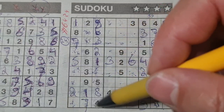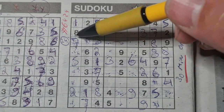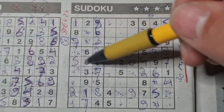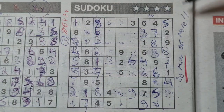The 1, 2, 3, 4, 5, the 6, 7 is missing. 7. So two missing numbers in this big square. The 1, the 2, the 3, 4 is missing. The 5, the 6, the 7, 8, 9 is missing. 4 and a 9. We have a 9 in this row. No 9 there. 9 should be here. And the 4 goes there.